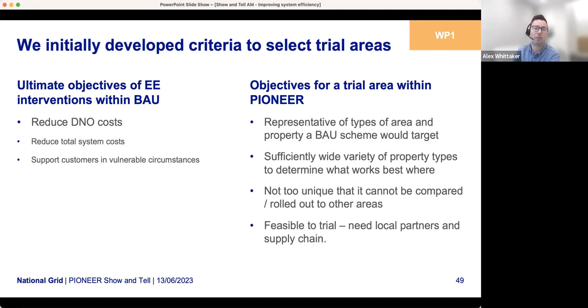And so it's only going to be viable for the DNO if you can hit that. But there are also potentially some secondary benefits that we've looked at around reducing costs across the whole system. And also there are potentially synergies with supporting customers in vulnerable circumstances. So taking those ultimate objectives, we looked at what we would need in order to pick an area or areas for trialing these types of interventions.